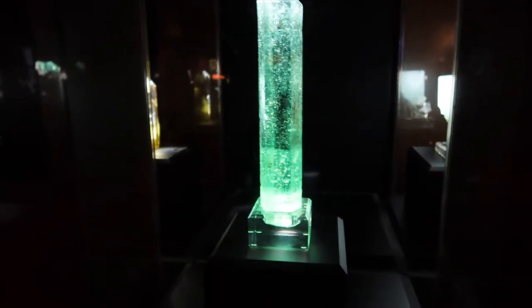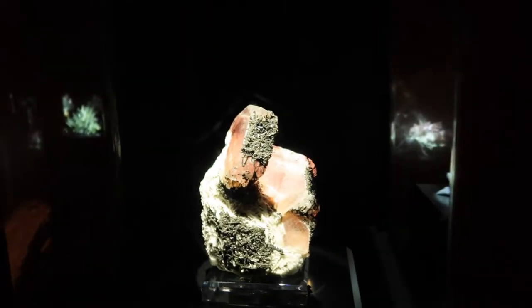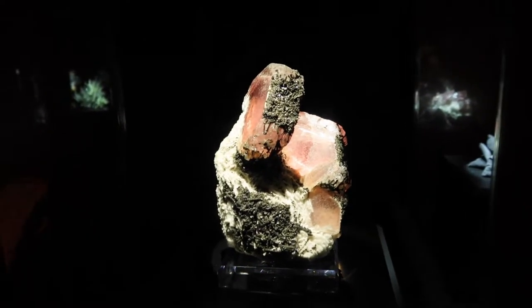Aquamarine. Wow. Because it's covered in glass, the camera's not picking up everything that you can see with your eyes. So definitely come over here and walk through here. This is just, wow, Morganite. That one's cool.